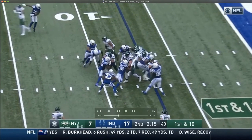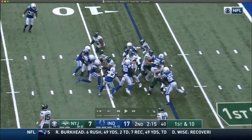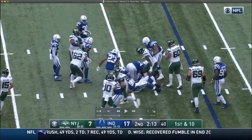This is collapsed completely. His first contact is just about a half yard after the line of scrimmage. And he's able to get, what's this, 2 yards. About 2 yards on that play.